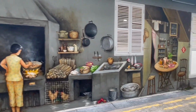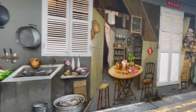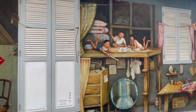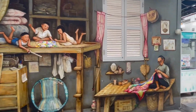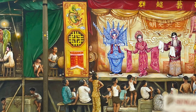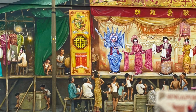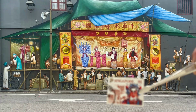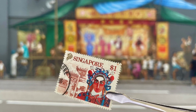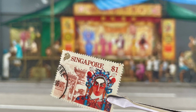There were beautiful and vibrant wall arts everywhere in Chinatown and Little India. This art was done by Yip Yeo Chong. It shows a Chinese household. This stamp was issued in 1990 and it shows a Chinese opera singer. I thought to show this stamp with this wall art of the same artist as it shows a movement of Cantonese opera. Cantonese opera is one of the major categories of Chinese operas.